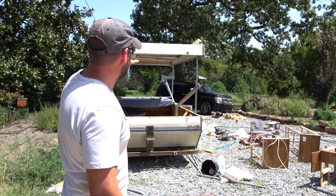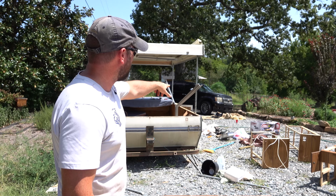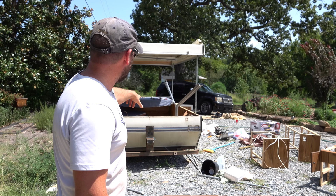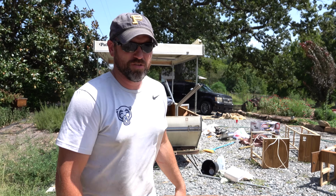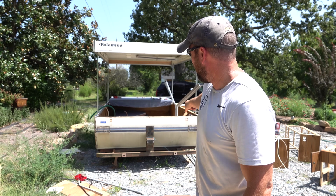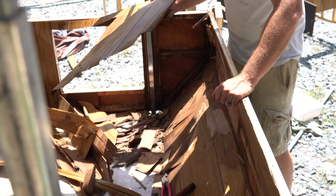So what I've been doing today is I've propped the whole thing up. Shauna's been working on cleaning the canvas for it, which is in great shape, and I've been working on repairs to the camper. What I'm going to be doing now is repairing this back side of the camper. It's got a lot of rot all the way down to the floor.